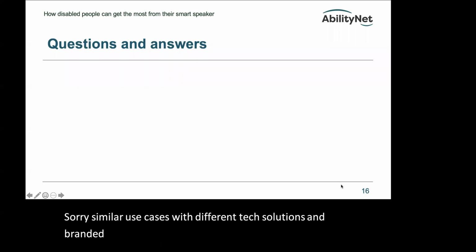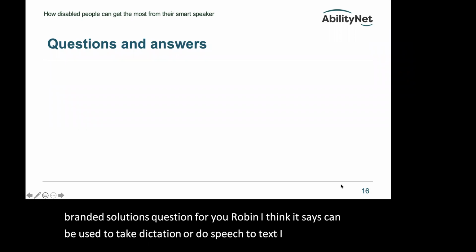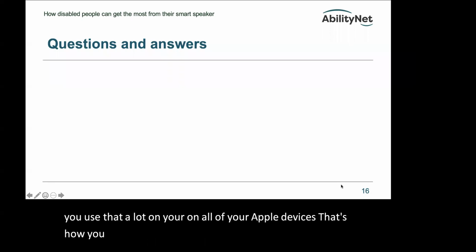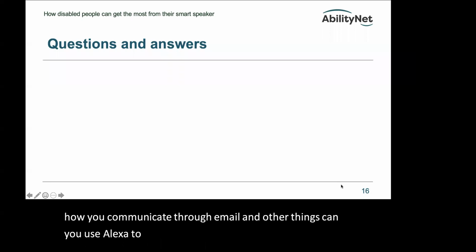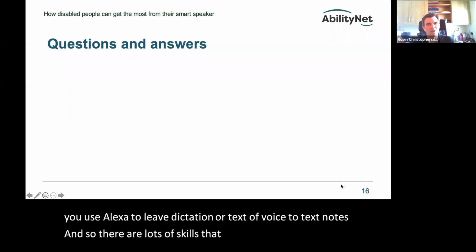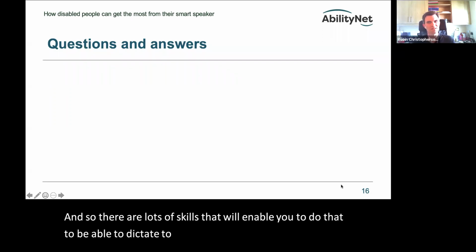Question for you, Robin, I think. It says, can it be used to take dictation or do speech to text? I know that you use that a lot on all of your Apple devices. That's how you communicate through email and other things. Can you use Alexa to leave dictation or voice to text? There are lots of skills that will enable you to do that, to be able to dictate to it and have a record of what you've just said.